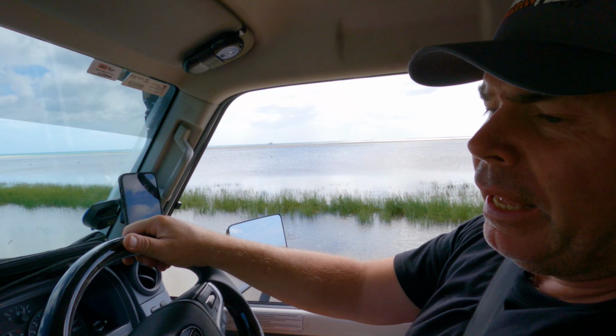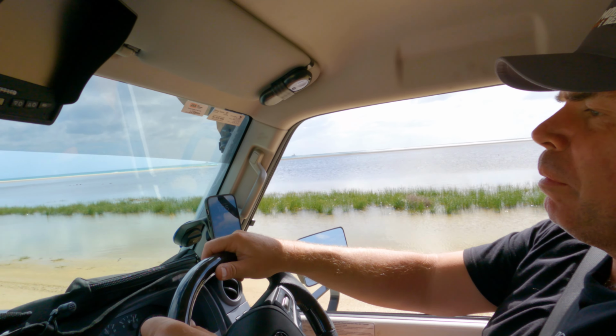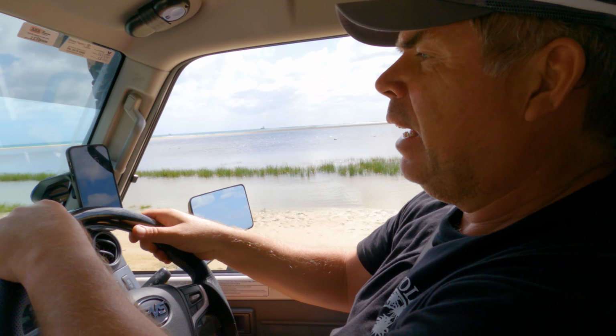Yellow Patch, and then we're going to try and get out onto this spit here and head north up to North Point. We might pull up there and have a bit of lunch.